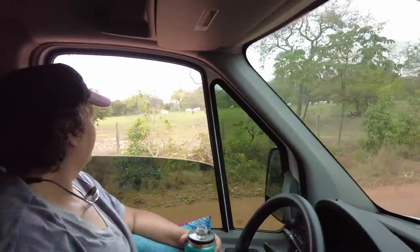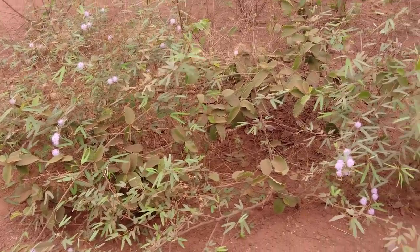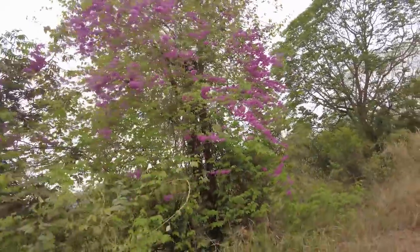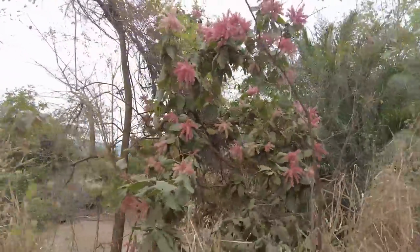There's a lot of cows. Even though we're not spotting wildlife, it is fascinating to see all the different flora, the different trees, shrubs and plants, things like that. I think I mentioned it earlier, but it's kind of a scrubby forest.